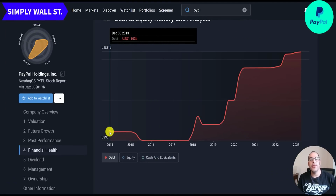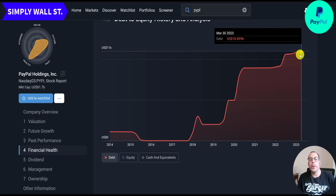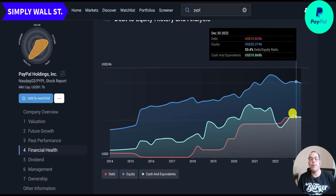In 2013, they had $1.1 billion of debt. They were debt-free in 2015, 16, and 17, and they've been growing their debt up to $11 billion currently. You can see their equity is always higher than their debt. Their current debt to equity ratio is 55%. So 55% of their equity equals their debt. But you can see they have lots of cash. They pretty much have enough cash to pay off all their debt if they wanted to.